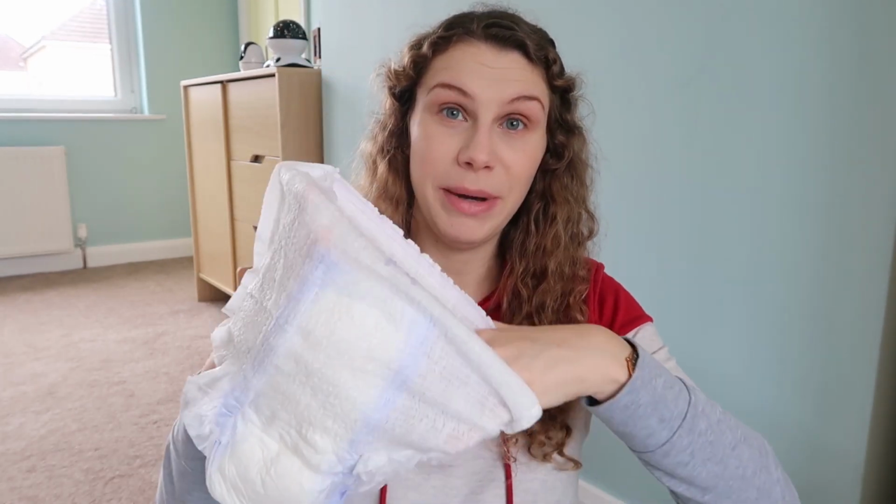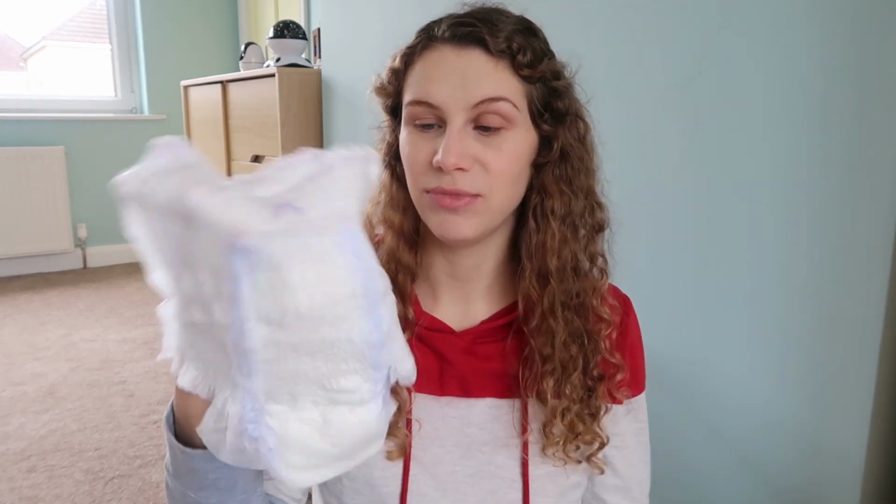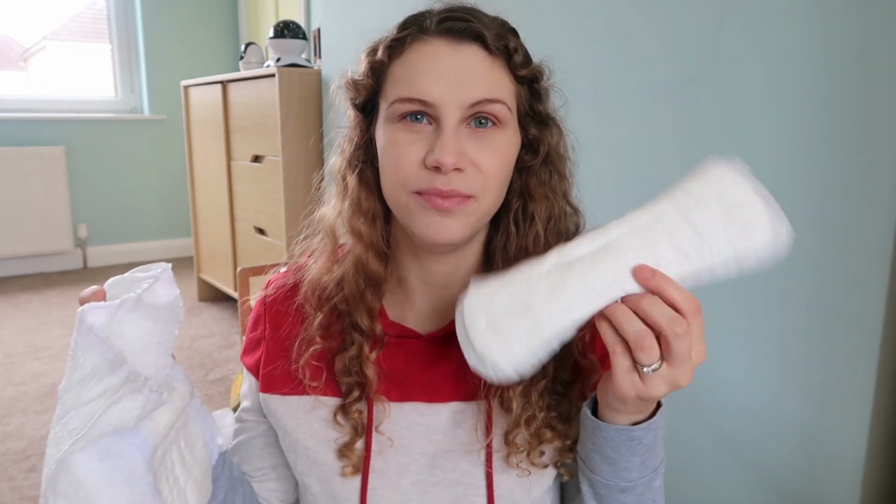What I would do is use this as my pants and then put one or two of these pads in, depending on how soon after birth it is, and they're just so comfortable. You can use them a couple of times maybe, then put fresh pads in, and after a few times you just bin them and that's it. I really enjoyed using these. I wore these for about 2 weeks after birth because I thought they were so comfortable.